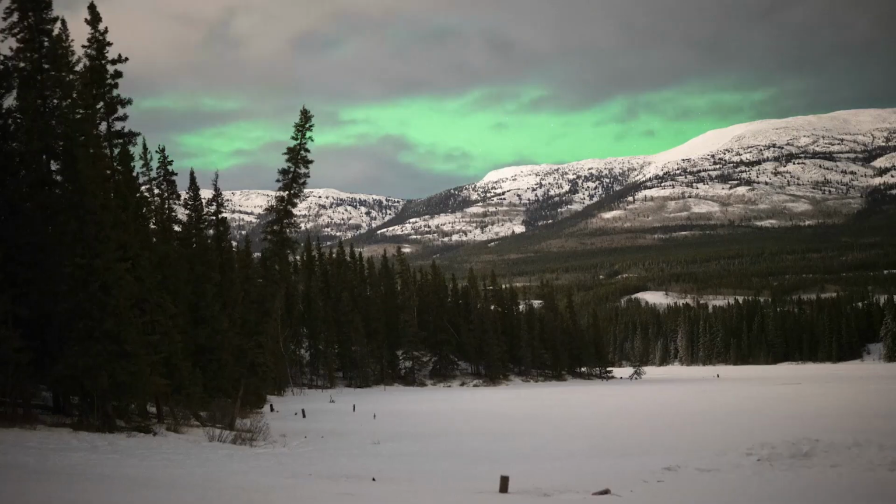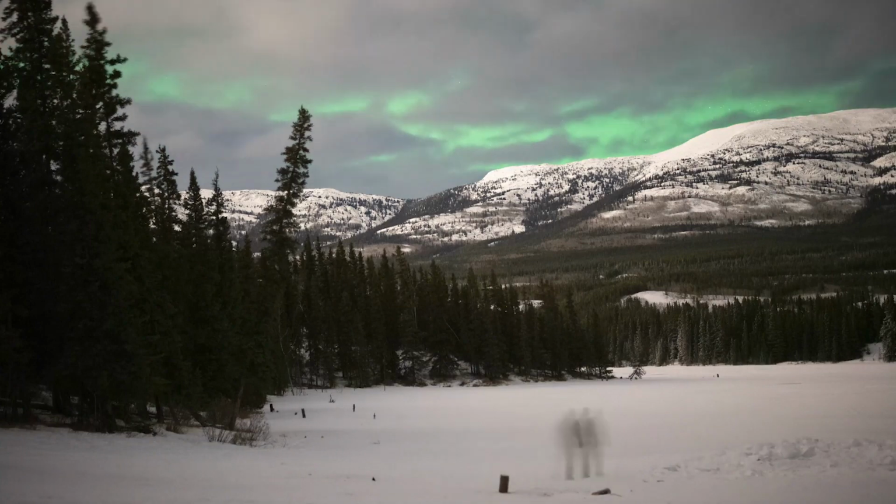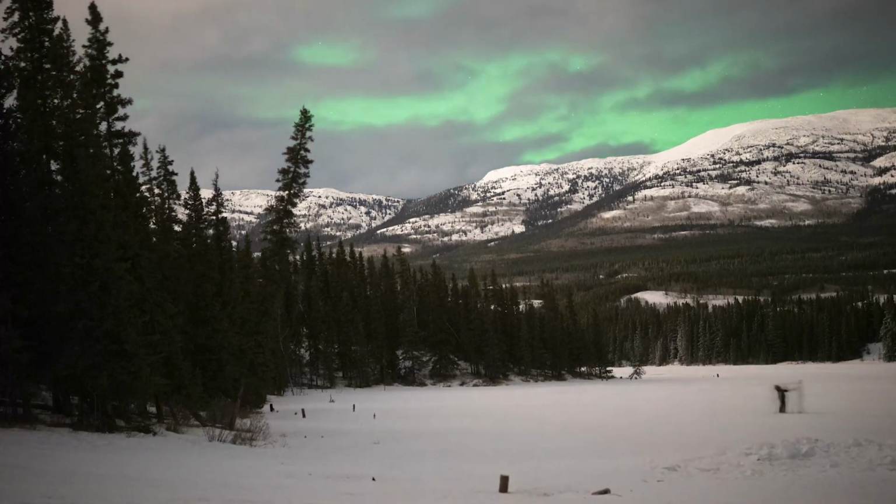Oh my gosh. That's the Northern Light. Holy crap. Not nuts? That's so cool. Oh my gosh, we're seeing the Northern Lights. So cool. Oh my gosh. Let's try a couple different spots.